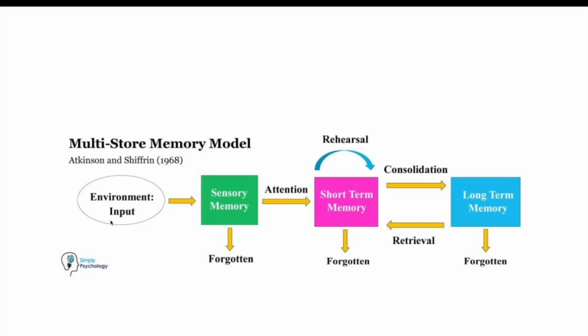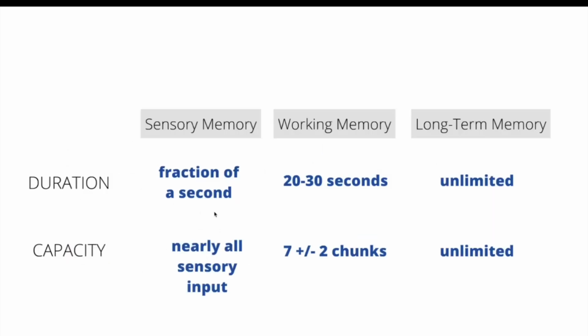So on this side, this is everything in the environment, and your sensory memory is using your five senses to sort of have a memory of that, and it only lasts a fraction of a second, and it captures like all the output around you, but most of it is going to be forgotten. You're going to forget the specifics pretty quickly after a fraction of a second.